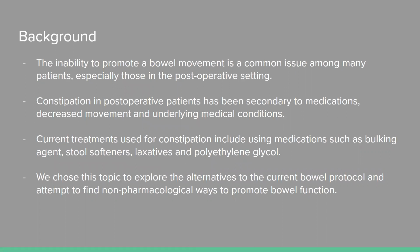The background. The inability to promote a bowel movement is a common issue among many patients, especially those in the postoperative setting. Constipation in the postoperative patient is secondary to medications, decreased movement, and underlying medical conditions. The current treatments used for constipation include medications such as bulking agents, stool softeners, laxatives, and polyethylene glycol. We chose this topic to explore alternatives to the current bowel protocol and attempt to find non-pharmacological ways to promote bowel function.